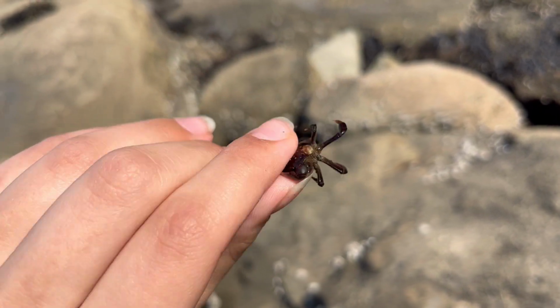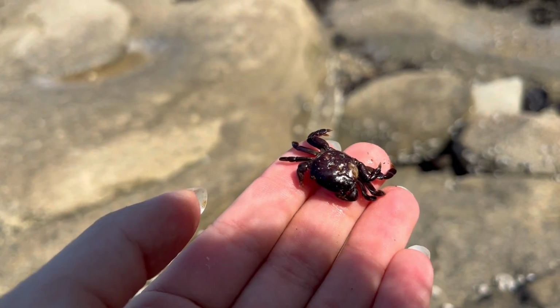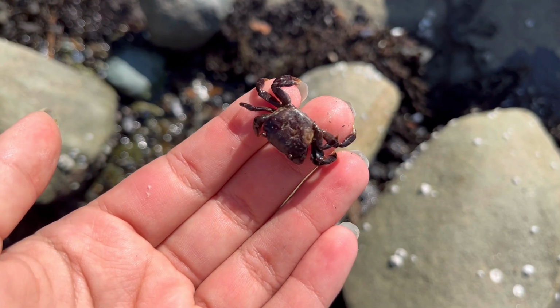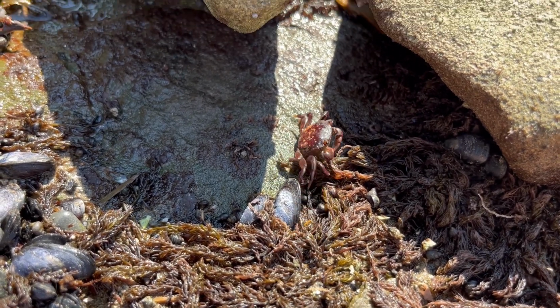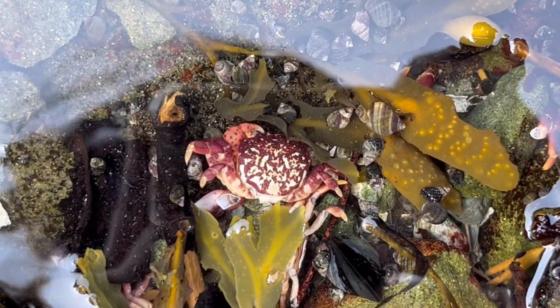Not as big as the females that we've seen today though. He has a gorgeous patterning on his back. He's just kind of chilling on my hand, super calm. And now I'm just gonna let him scurry back under his rock. Here is actually another gorgeous crab.